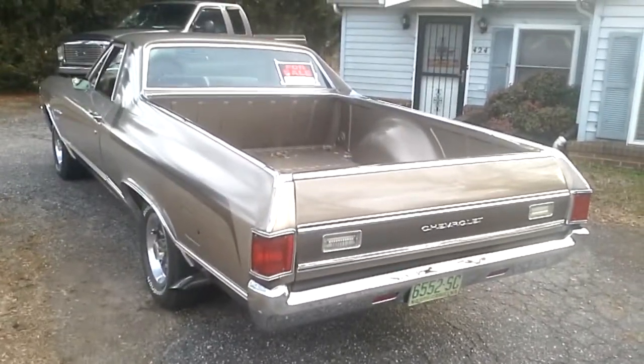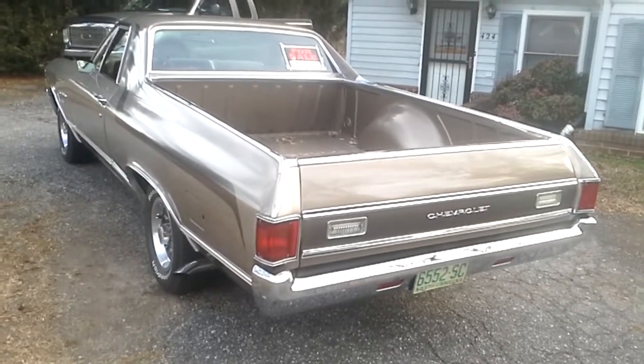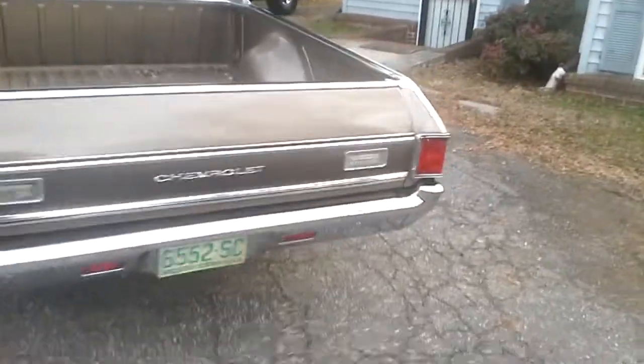It's got factory AC, factory tinted glass. I know I keep saying that, but it's rare to find these with working factory air. The rally wheels are stock. It's got dual exhaust. We're going to start it up again in a minute.